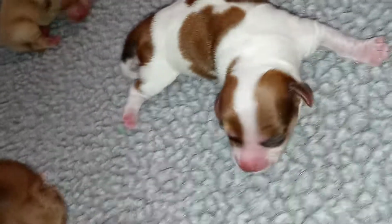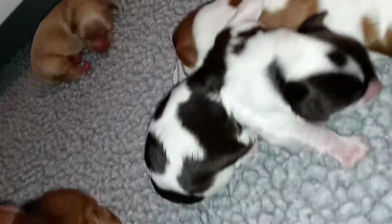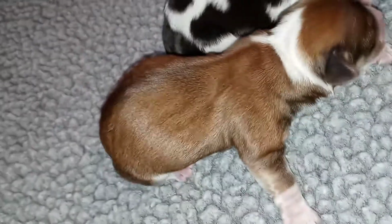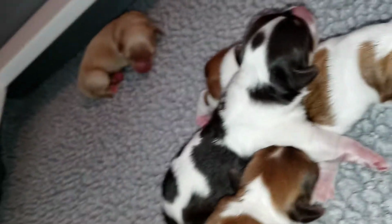But if you look, people were asking about their umbilical cords. That usually drops off within 24 hours, 48 hours at the most. And these guys, I haven't checked everybody. He still has a little bit, or she has a little bit. That'll be gone by the end of the day. This little guy, Kizzy, meaning cinnamon. I gave him that name because of his coloring.